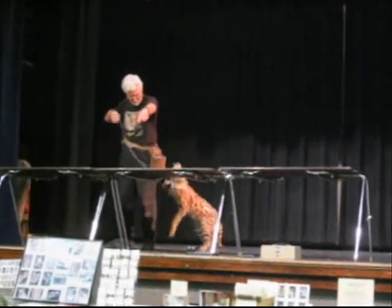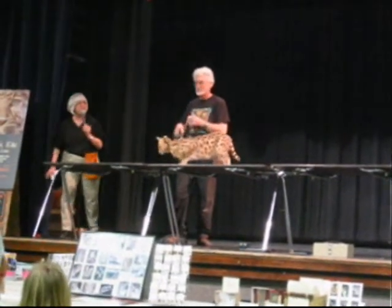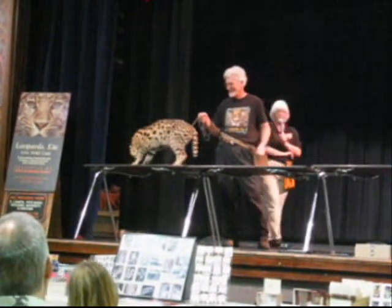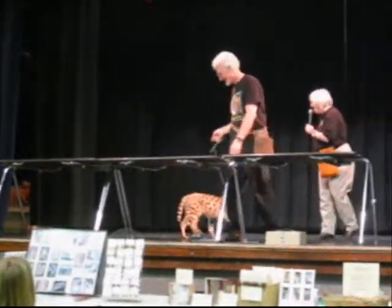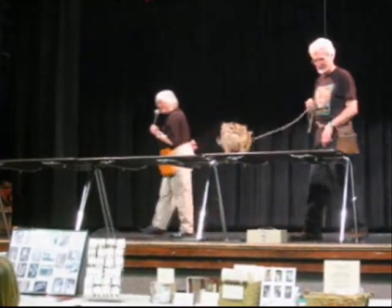S-E-R-V-A-L. Small cat, the serval is 10 years old. He weighs about 25 pounds. He is full grown. The serval cat is the champion mouse catcher of the cat family. One serval cat will kill about 4,000 mice every year.